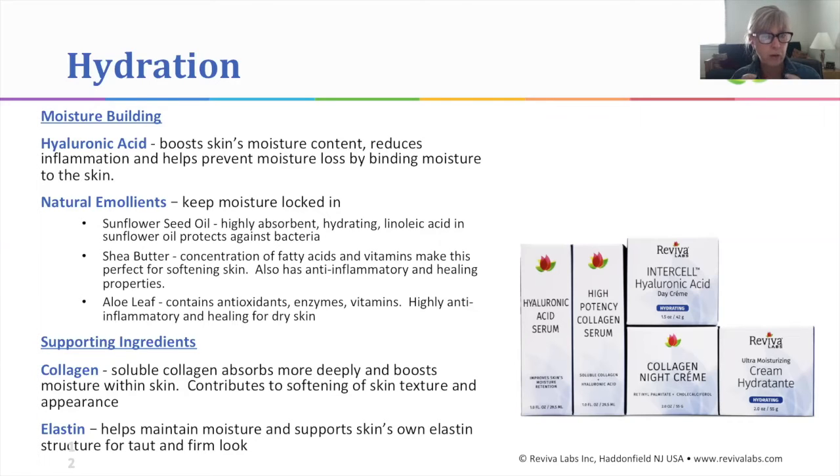But I think the winner in the healing property category for natural emollients is the aloe leaf extract. Not only does it contain antioxidants and enzymes and vitamins, but it also is really great for healing dry skin. And obviously it's a natural ingredient. Some other supporting ingredients you might want to look for: collagen, particularly soluble collagen. Collagen is a primary component in our skin. It's a building block. And we only produce a certain amount, and as we age, it starts to diminish.